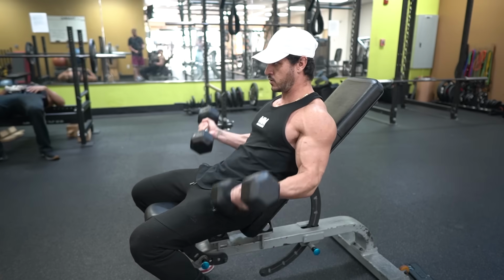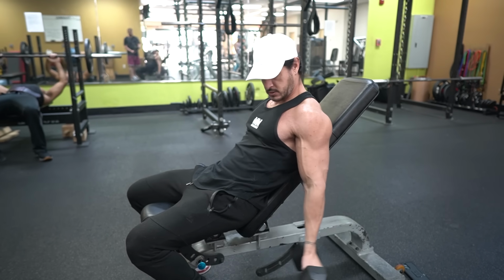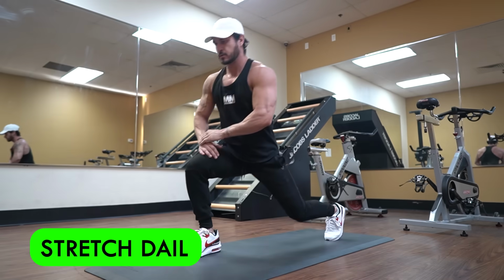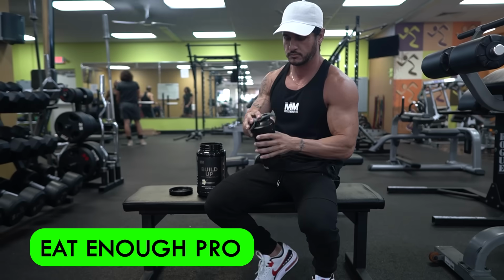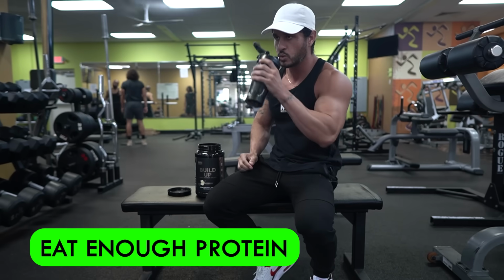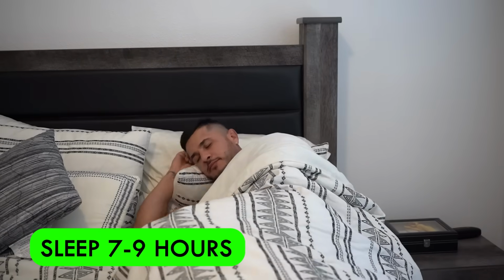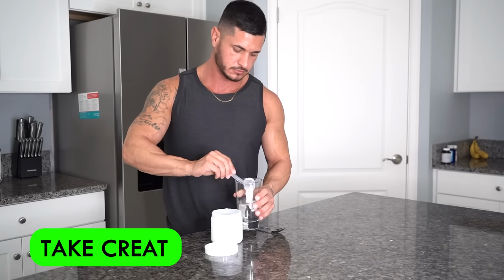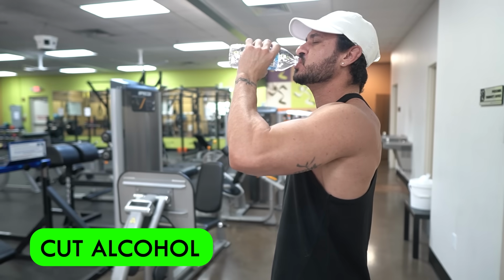To recap, if you're looking to build muscle as fast as possible, these are the 5 things you can focus on daily for faster muscle growth. Stretch for 10 minutes each day, as this can be an effective tool to boost your performance. Aim for 0.8 to 1.2 grams of protein per pound of body weight daily. Create a sleep schedule and aim for 7 to 9 hours of high-quality, uninterrupted sleep. Supplement with 3 to 5 grams of creatine monohydrate per day, and keep alcohol consumption to a minimum. If you can do these things daily, you'll have no problem building muscle, losing fat, and achieving your fitness goals.